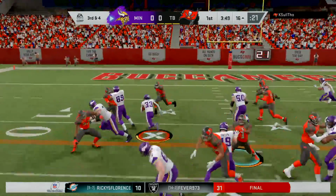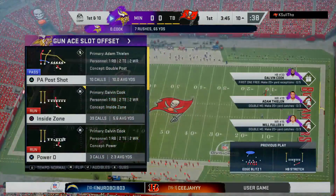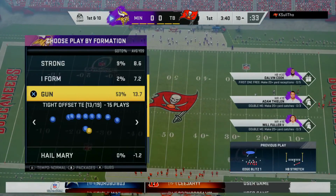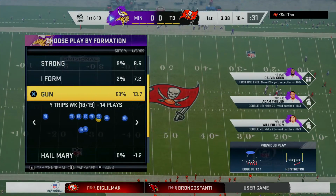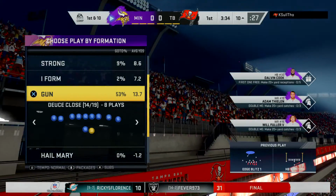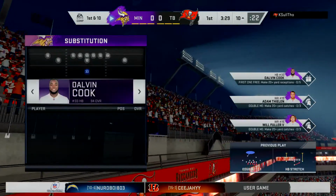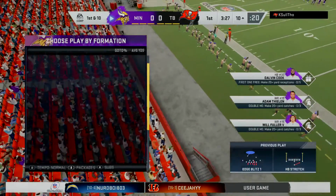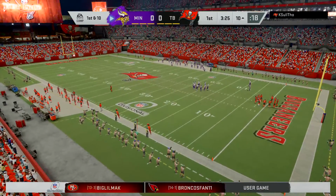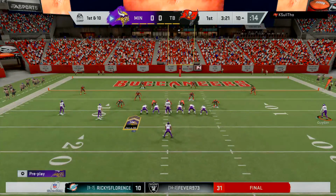They'll run it. Here's Cook. And he's able to pick up the first down before he's tackled right at the 10. It's a pickup of 6 and good enough to move the chains. First down, Vikings. All runs on this drive so far. It's 1st and 10.